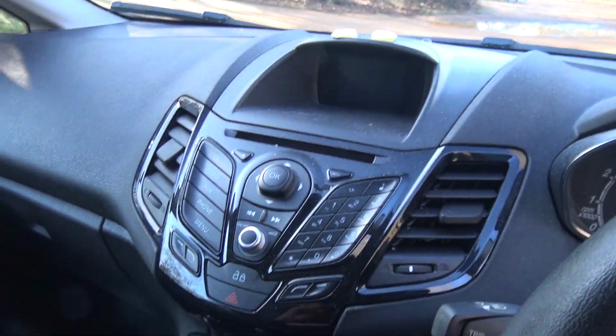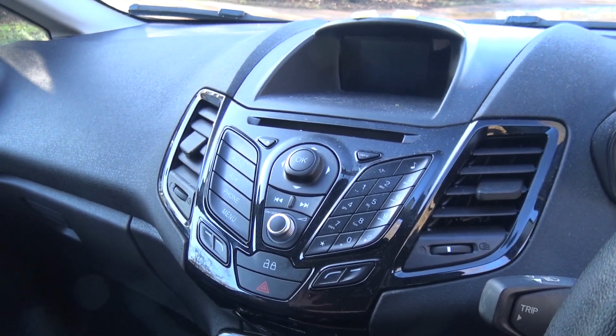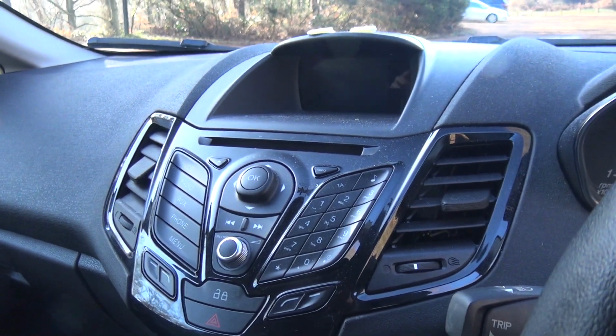So this one's going to be a little bit controversial, seeing as I said in the last video that the interior of this car was really nice and I really liked it. It was a nice place to be. I did, however, say that this sync system was really bad. It didn't really work and it was a bit rubbish. But I wanted to point out more the center console and how many buttons there are on the center console.